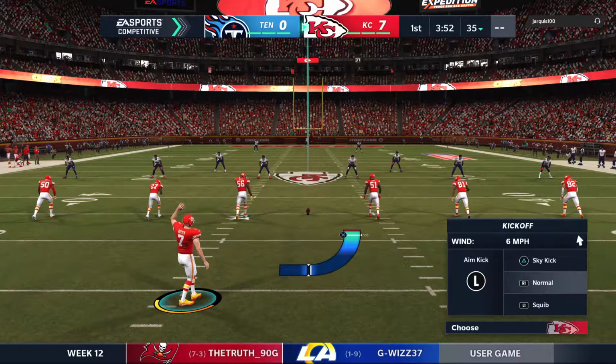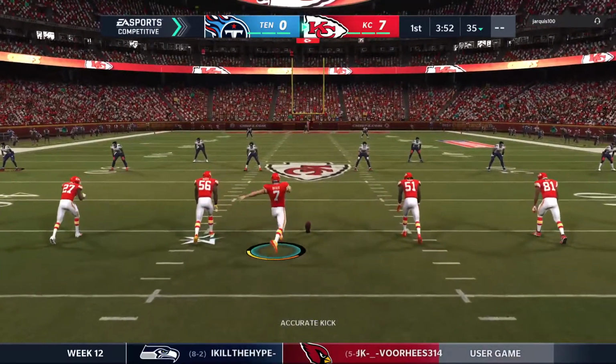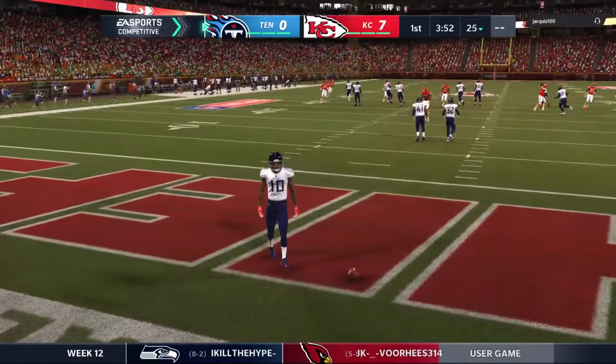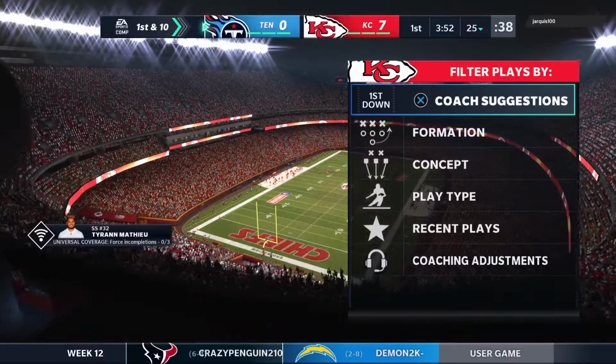Harrison Butker to kick off for Kansas City. Now after the touchdown, here's Butker on to kick it away. That's fielded on the back line of the end zone. And he'll just take a seat, and the drive will begin at the 25-yard line.